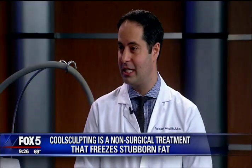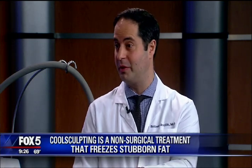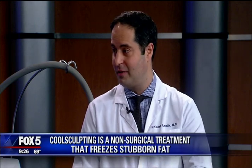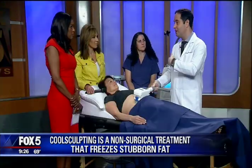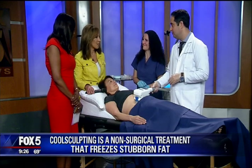There are laser devices, ultrasound devices, radio frequency devices. This uses temperature on the cool side. And all of these things are fascinating, and it's an early part of the evolution where we're going to see more and more improvement over the years. So compared to liposuction, what has better results?